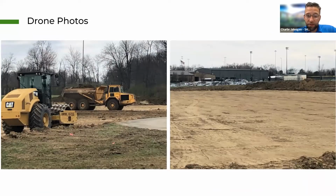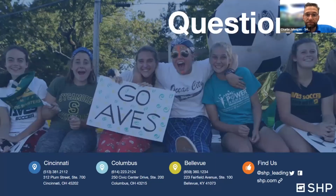And these are a couple of shots that were taken, I think, a week ago of the original earthwork. So some big trucks that are out there stirring up some dust, but it's part of what needs to happen to get the ground prep for the new Sycamore Stadium. So thanks, Charlie.